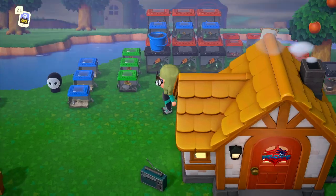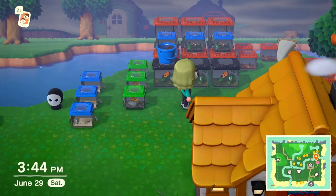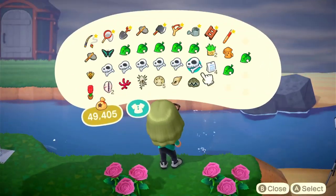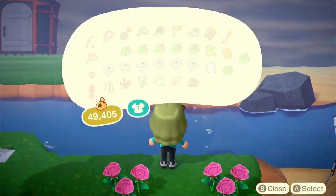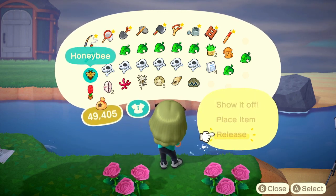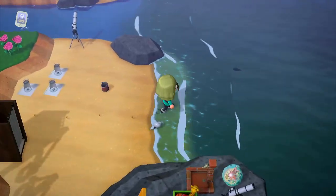Because I did start to form a collection. Oh, I already do have 3 honeybees. Okay, I can let it go though. I'm trying to collect some of the bottles, so I'm just hoarding the bugs I catch and making sure I have 3 of everything. No, I wanted to release it. Okay, now we can go diving.